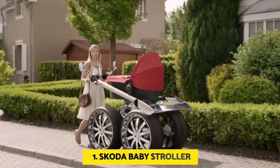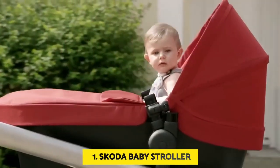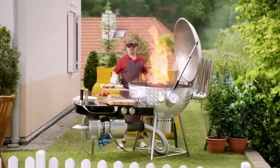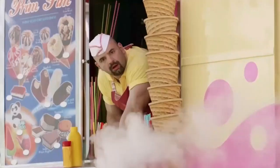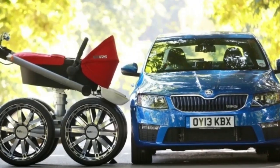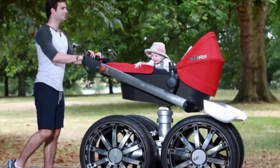Number 1. Skoda Baby Stroller. Skoda was on their way to promote its new Octavia sedan when it thought of something even weirder outside of its regular zone, a baby stroller. Skoda was actually thinking about launching prams into their product segment, and this just isn't any baby stroller.